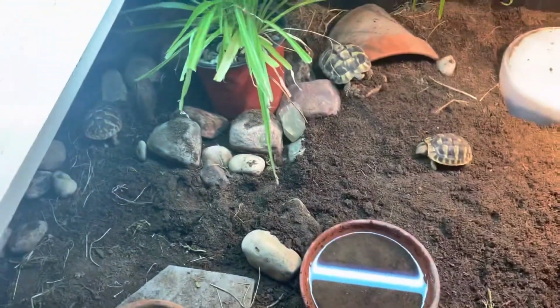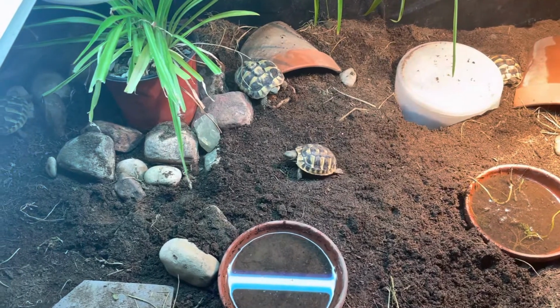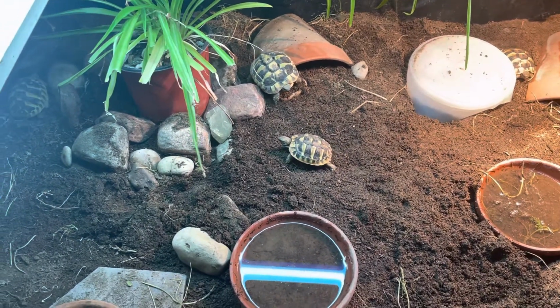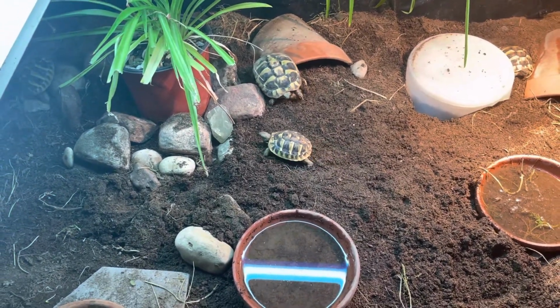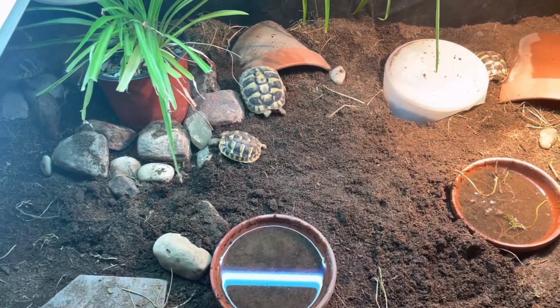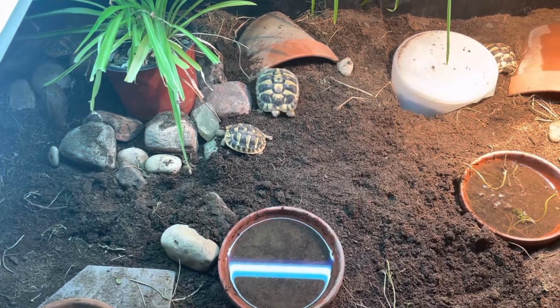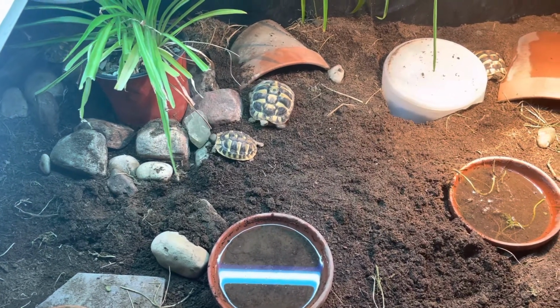Look at these busy tortoises. I'd like to start a live feed. I think I'm going to set up an old iPhone that can just videotape. If not that, a camera might be the next investment after a UV reader.